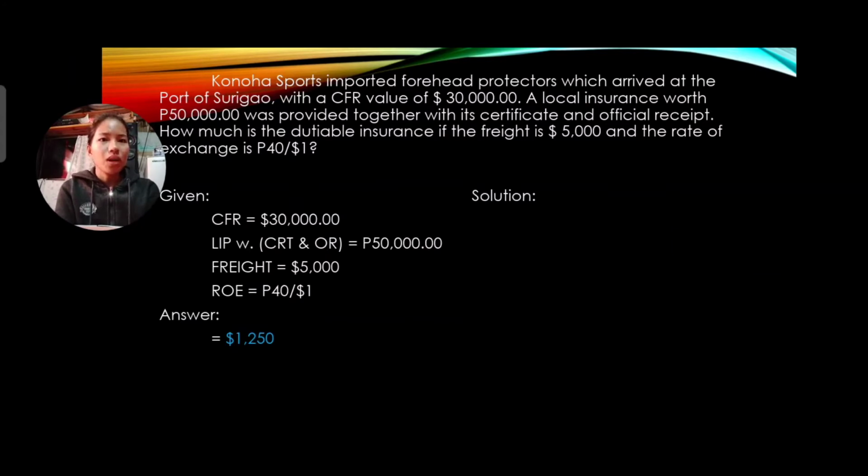So, next question. Kanoha Sport imported a 4-head protector which arrived at the port of Surigao with a CFR value of $30,000. A local insurance worth 50,000 pesos was provided together with a certificate and official receipt. How much is the dutiable insurance if the freight is $5,000 and the rate of exchange is 40 pesos per $1? Given is CFR equals $30,000. LIP, take note, with certificate and official receipt is equal to 50,000 pesos. Freight is equal to $5,000. Rate of exchange 40 pesos per $1. The answer is $1,250.